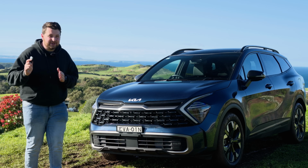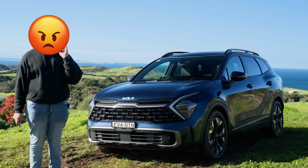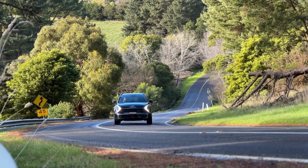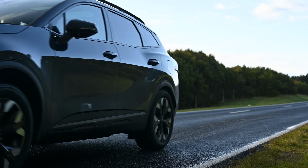So today we will go through an exterior tour of the Kia Sportage. We're gonna move on to the interior. I'll show you everything I love and some of the things that just annoy me. We're then going to drive this thing and I will give you my words of warning, but also show you how this thing is still class leading in many ways. And then of course we're going to performance test it. I can't not do that.